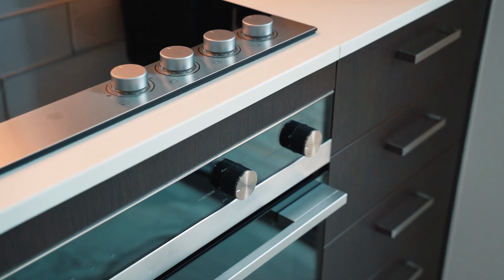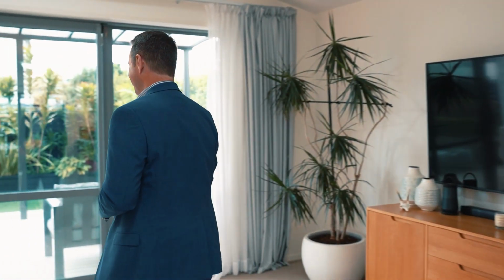Well, what I love most about the home is you've got this modern, practical, and functional kitchen. You've got ample bench space, storage galore, and it easily flows out onto your lounge and your outdoor entertaining areas.